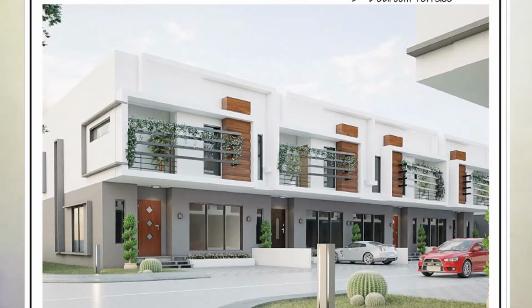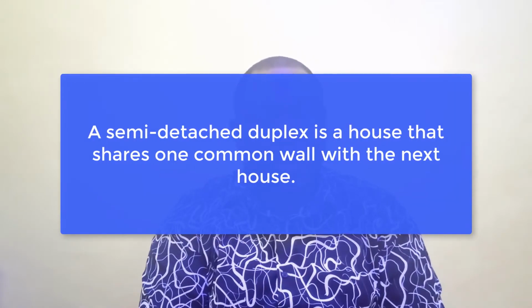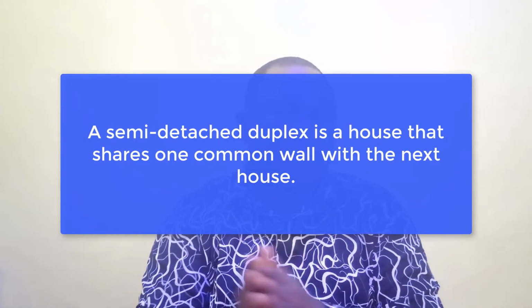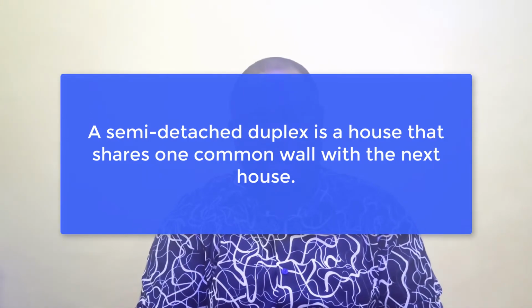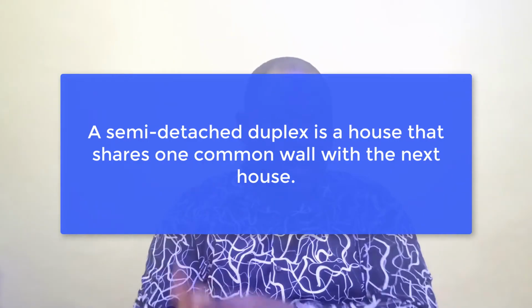Then this leads us to the next point, which is semi-detached duplex. What do we mean by a semi-detached duplex? A semi-detached duplex is a house that shares one common wall with the next house. That is, we have two houses of the same style, of the same design, sharing the same wall with each other. That is, they are side by side. Let's say this is a house, this is another one. They are together. They are sharing a common wall.